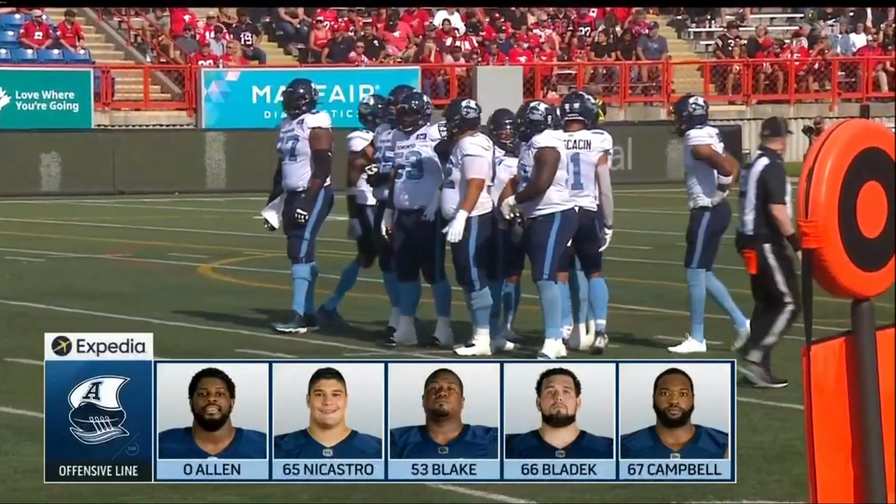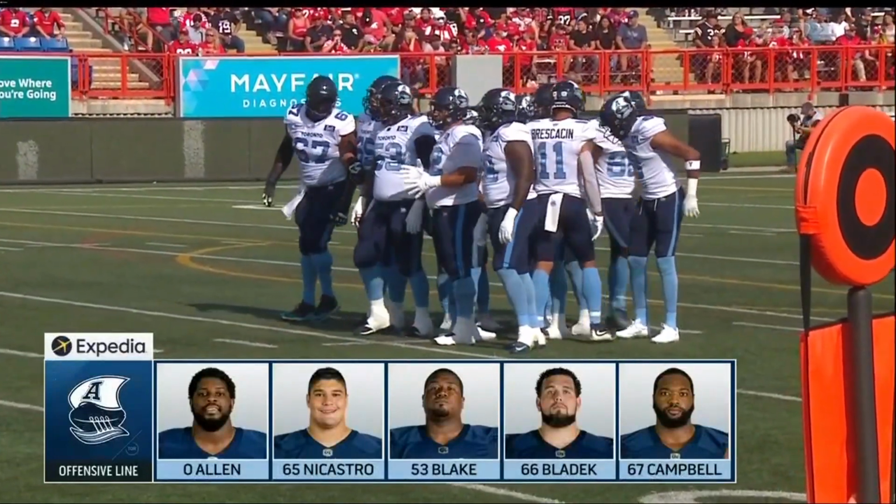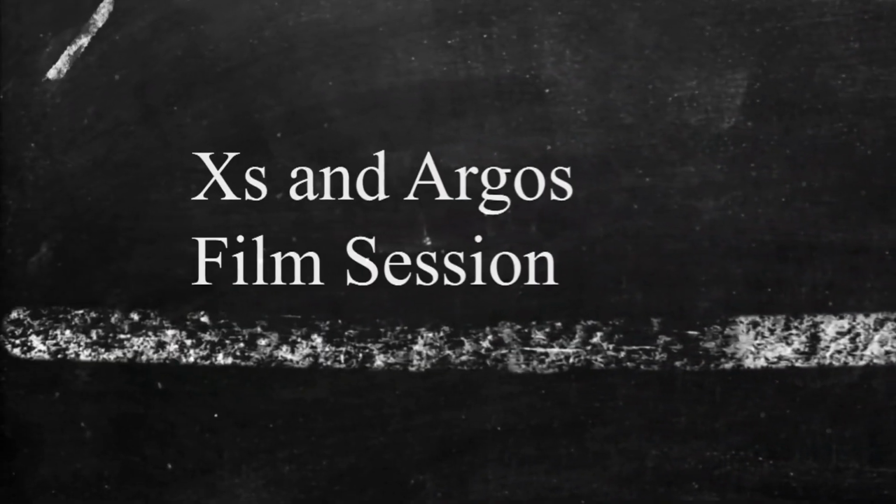Obviously, there's room for improvement, and I expect this unit to put on a better show Friday night in Winnipeg after some valuable time in the film room with Coach McAdoo and some time on the field, just working out some of these wrinkles.